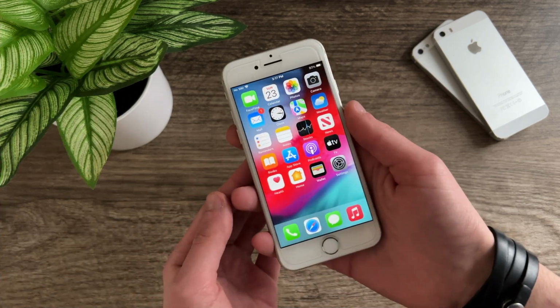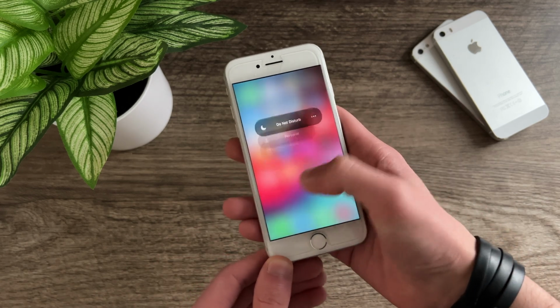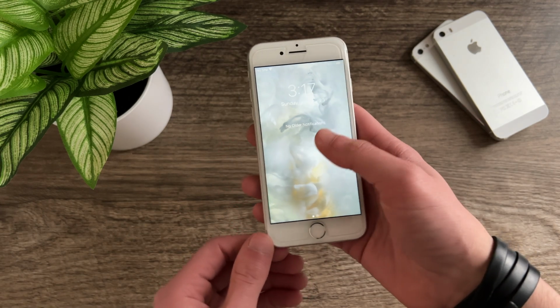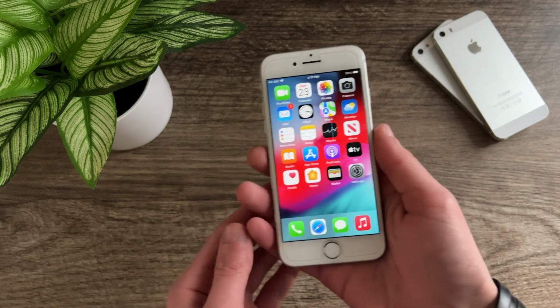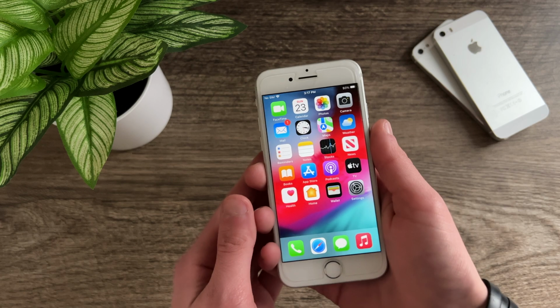So as far as animations go, since updating to iOS 15.3 on my iPhone 7, I have noticed a notable increase in the smoothness of animations, if you will. They really don't stutter that much anymore. I don't have anything to complain about. It's been a really pleasant experience, and I'm really happy to see it.